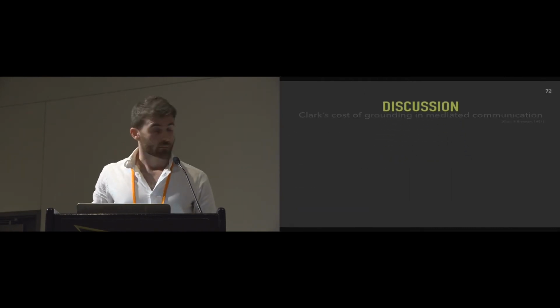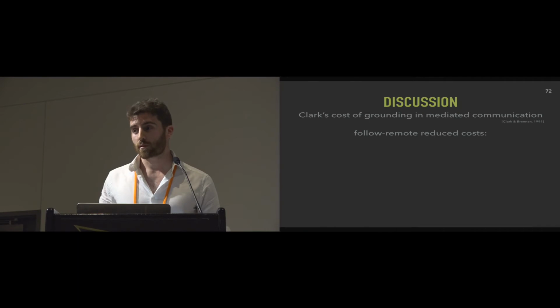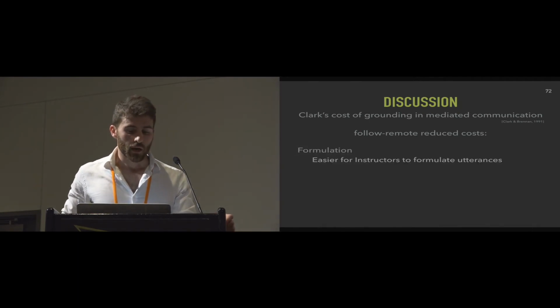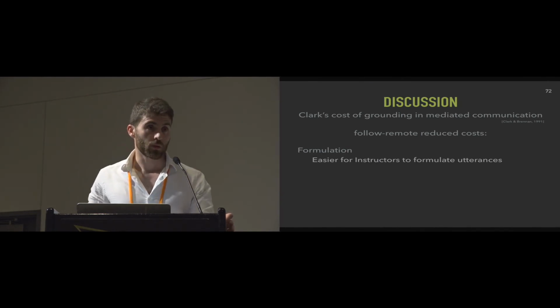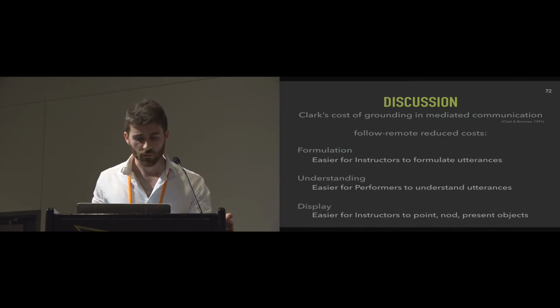So why did this happen? Well, we have to look at the cost of grounding in mediated communication, from Clark. So Clark defines several costs, and we think that follow remote mainly reduces three of them. The cost of formulation, because formulating utterances is easier for the instructors, as we observed, and also understanding is easier for the performers because they make fewer errors. And the cost of display is also lower because for the instructors it's easier to point, nod, and present objects.